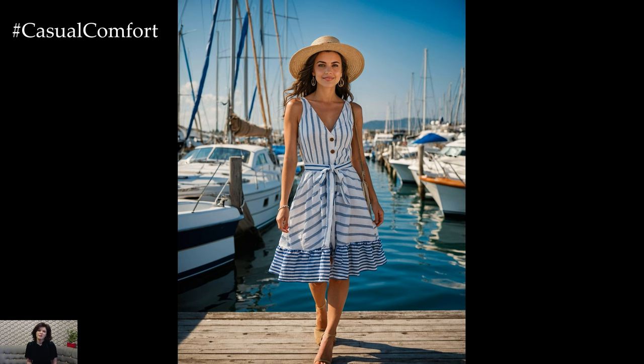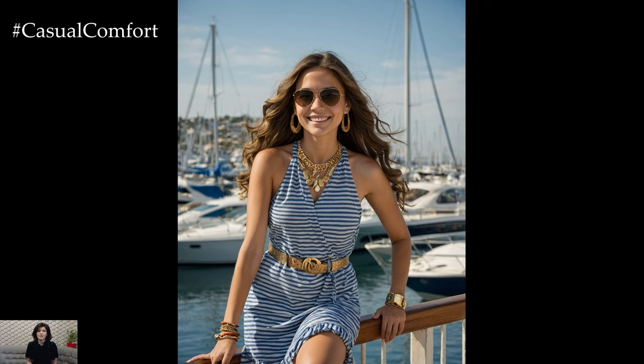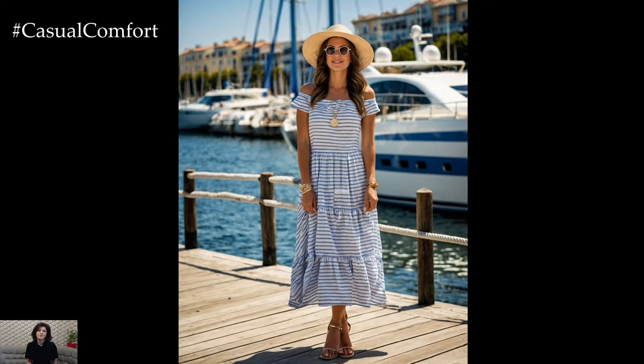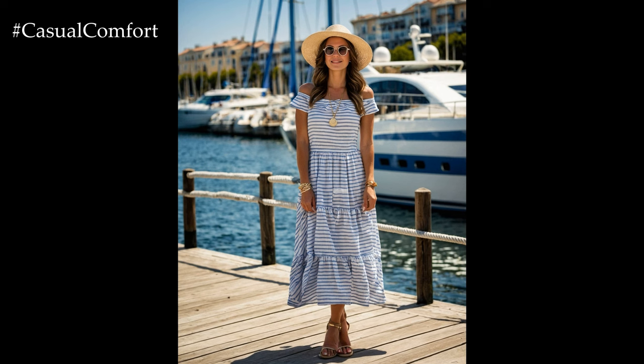Pair your dress with white espadrilles or strappy sandals for a daytime look, or dress it up with navy heels for an evening out. Accessorize with a wide-brimmed hat and a simple gold necklace to add a touch of elegance. This outfit is perfect for a summer party or a stroll along the marina, exuding timeless charm and effortless style.